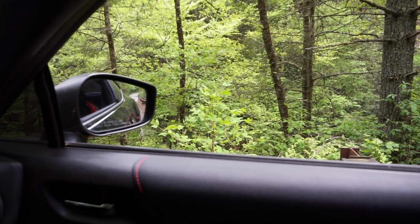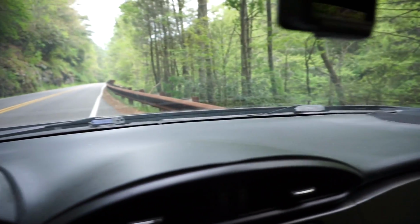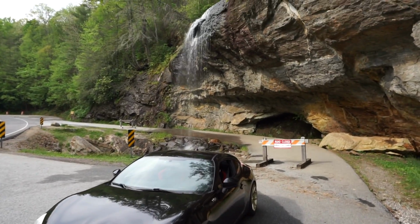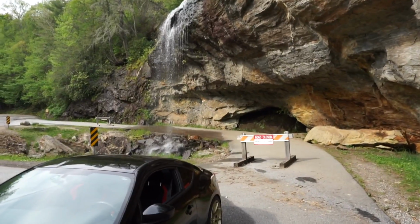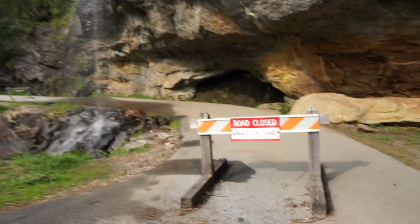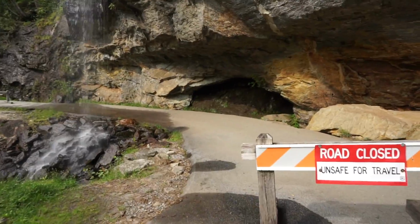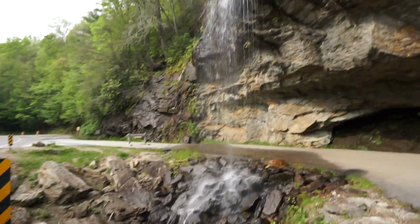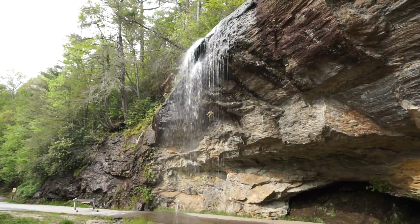But it's absolutely beautiful. The river's running right down there beside us. There's some awesome waterfalls throughout here. I'll show you guys one of them. Well, 3 years ago when I left, you could still drive under this, but I guess it is now unsafe for travel. We used to always come up here like 5 or 6 cars deep and just line our cars up along this little side road right here and take awesome pictures with the waterfall.